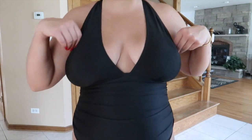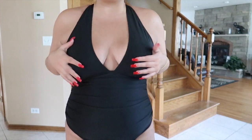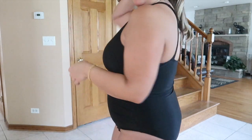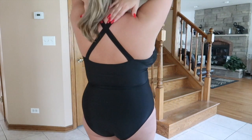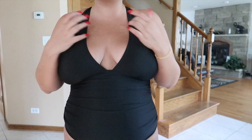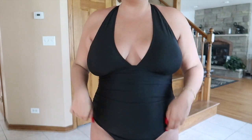Okay, here we have the next swimsuit. This is a one piece. It's just a basic black one piece swimsuit. You guys know I can't go one haul without a basic black swimsuit. This one is that halter style. I do wish that the bust was a little bit tighter, but this is fine. The back has that crisscross detail, so these are very good for people who are a little bit more busty, because you're going to have higher support here and it will make everything look way better.